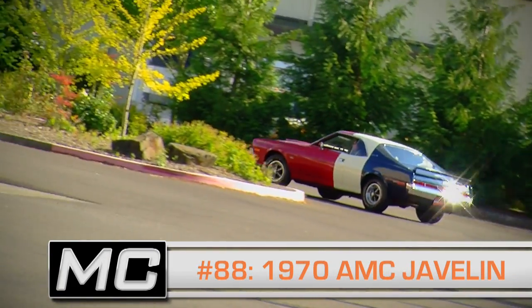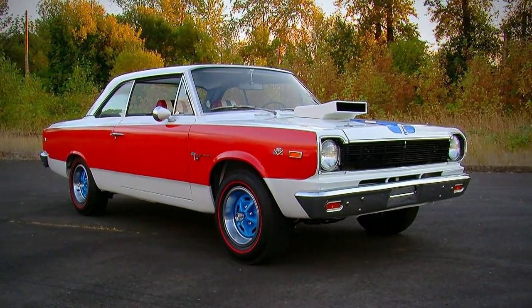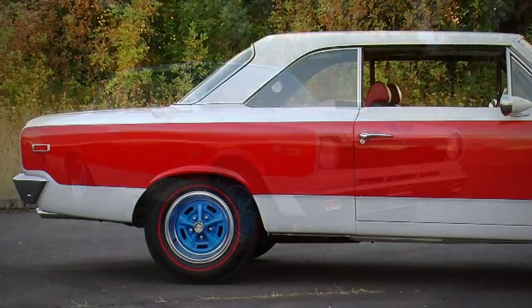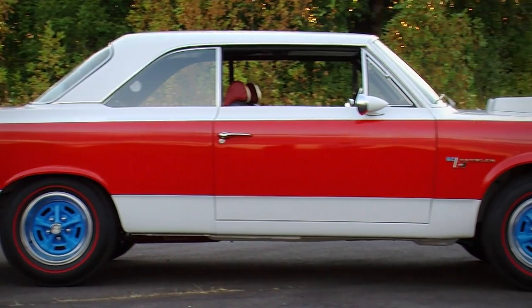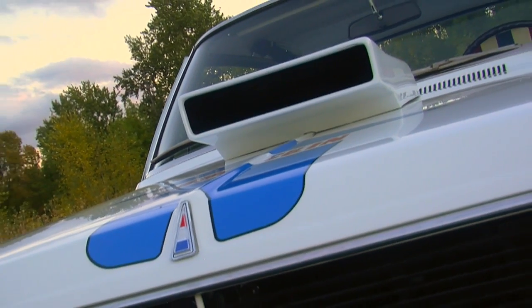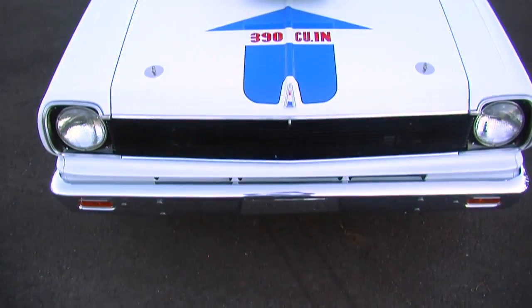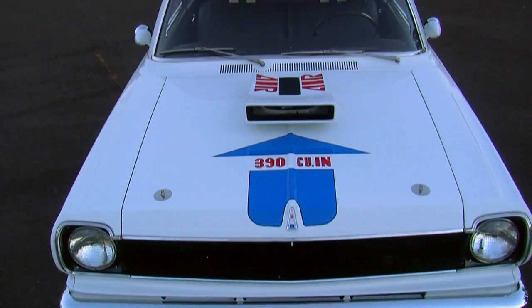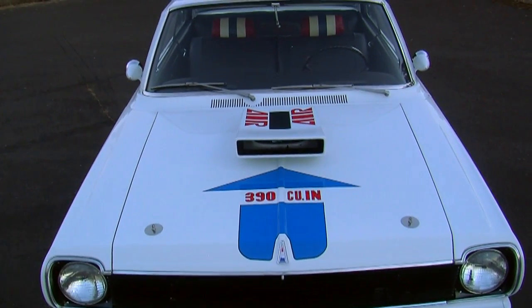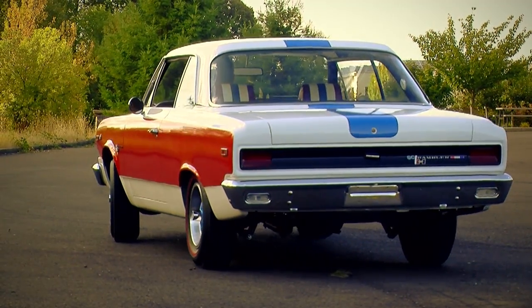Next up, we're taking a look at another AMC product. This is the 1969 Hearst Rambler Scrambler. And these cars were so cool, they came in 2 different color schemes, both red, white, and blue, but different stripe designs. But I think one of the interesting parts of this stripe design is the hood. These had an open scoop on the hood and a blue arrow stripe with the call out of the engine size being 390 cubic inches. And that arrow stripe points into the scoop, which, you know, connotates an air intake.